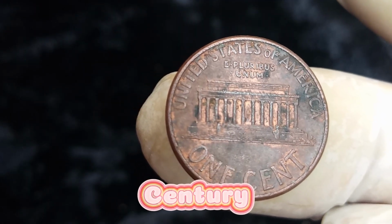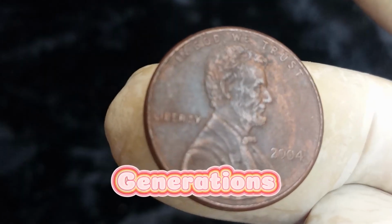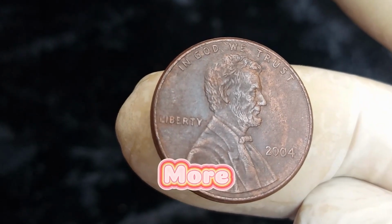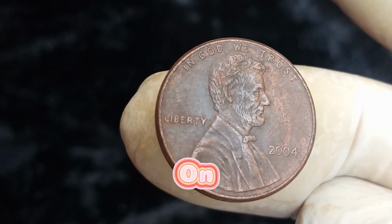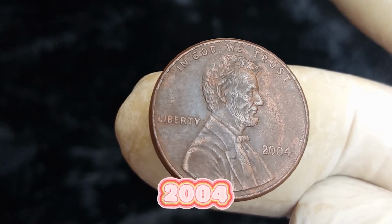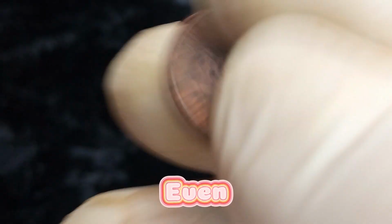For over a century, this penny has traveled through wars, economic collapses, and generations of Americans, but the 2004 version is special for more reasons than one. Look for doubling on the words "In God We Trust," "Liberty," or the date, 2004. Strong doubling can make the coin worth hundreds or even thousands.